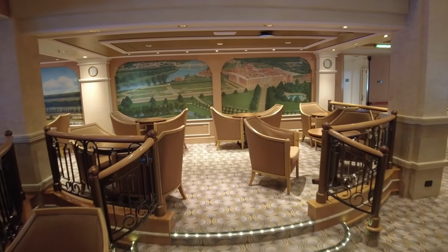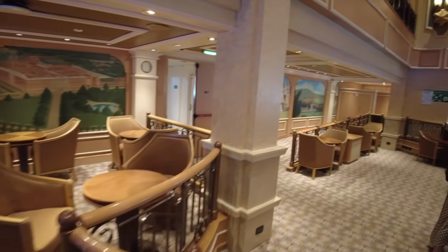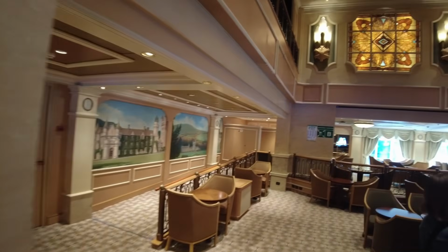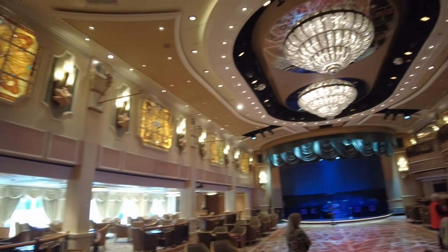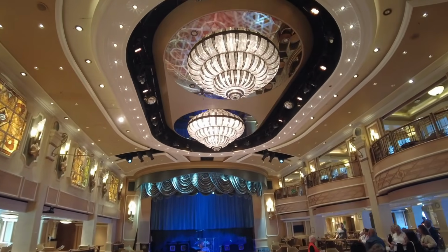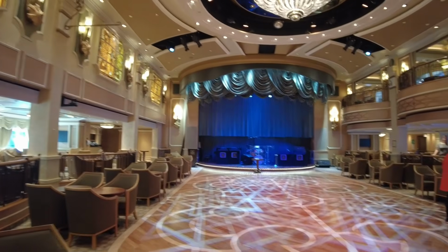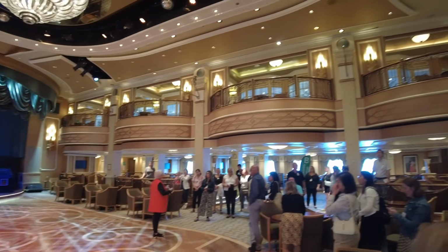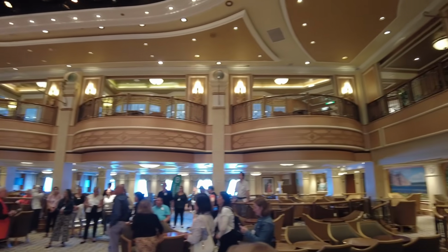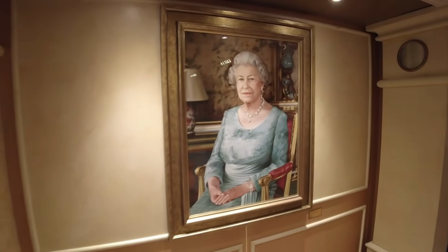Just imagine on those formal nights in your ball gowns, the gentlemen all dressed in their tuxedos, enjoying some live music, maybe a waltz on the dance floor. Really is the epitome of what Cunard stands for with their grand ballrooms and that ocean liner feel. As you exit the Queen's Lounge, of course, you'll have a portrait of Her Majesty Queen Elizabeth.